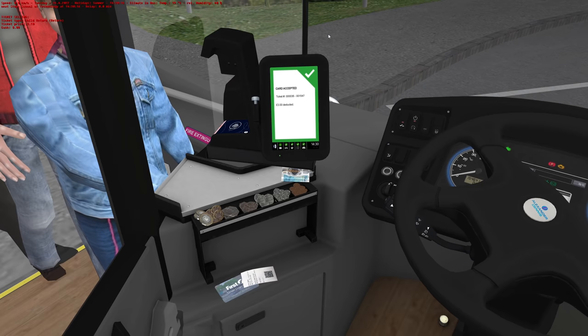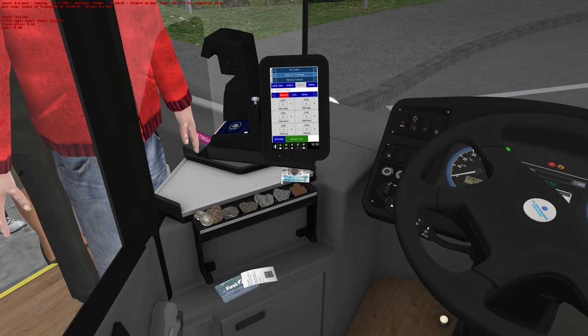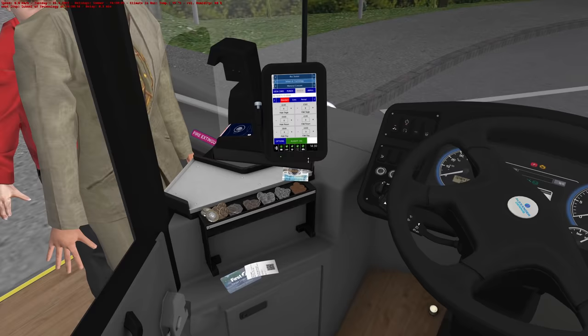Hang on, child return, 190 change, 50, 70, 90. Thank you, love. 240, 760, 50, 60. Lovely, thank you. 240. And 50, 60. Brilliant. Thank you. Cheers. Thank you. 160.